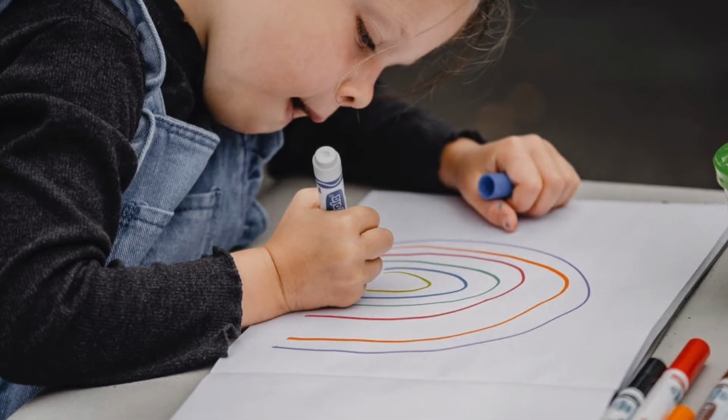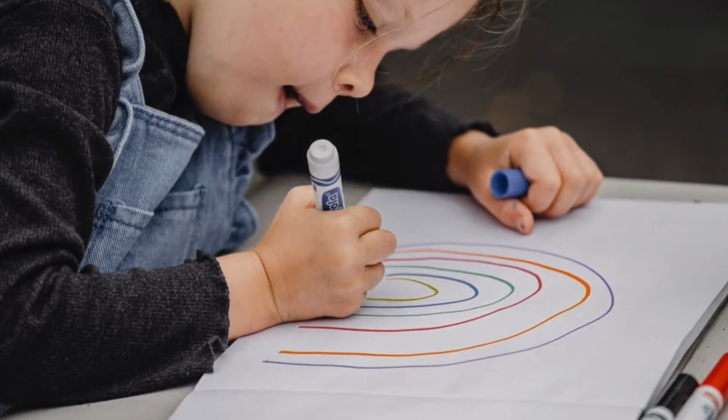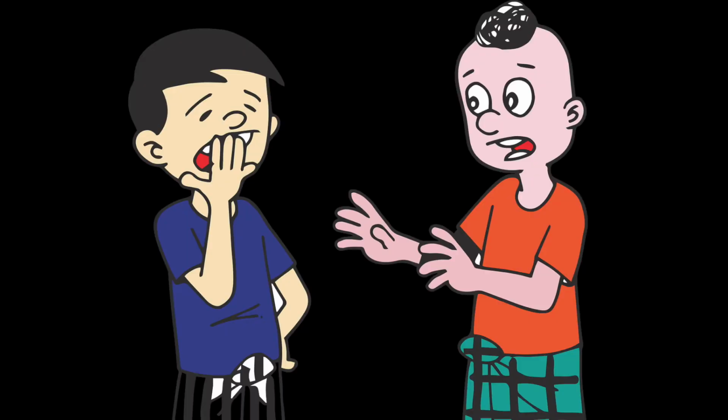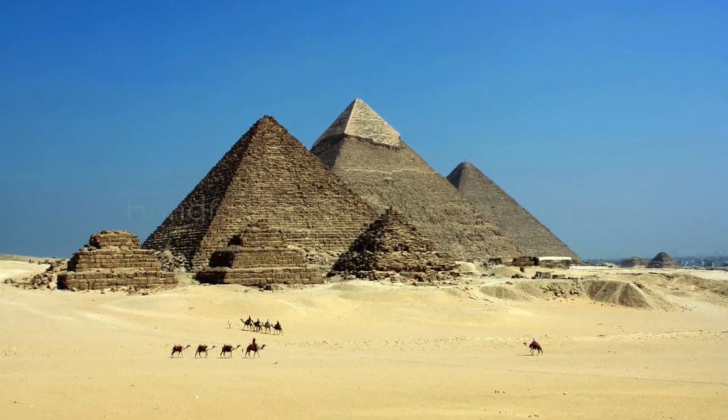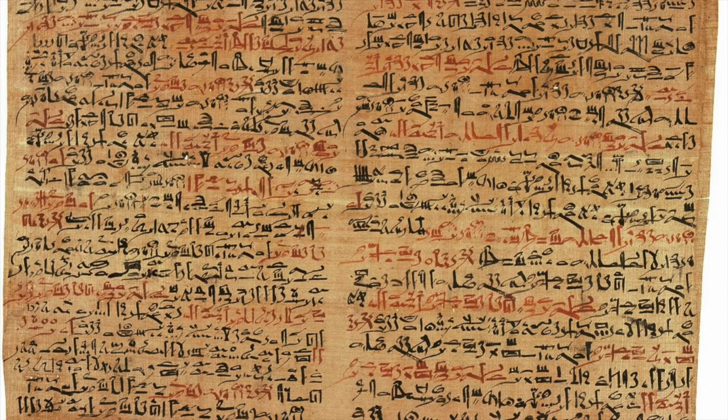You might draw a picture, or hold up an object to try and find common words that you can use for a rudimentary understanding of their language. But now imagine that everyone who has spoken that language has been dead for hundreds or thousands of years. How would you interpret the scripts left behind?